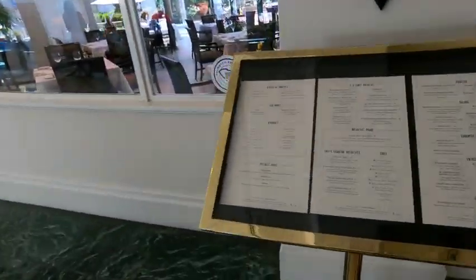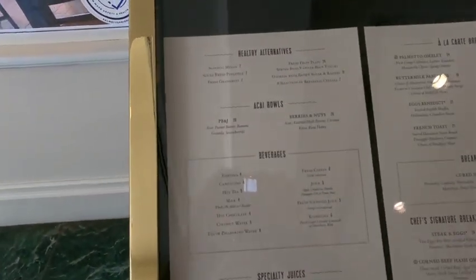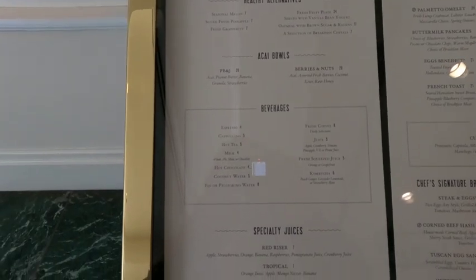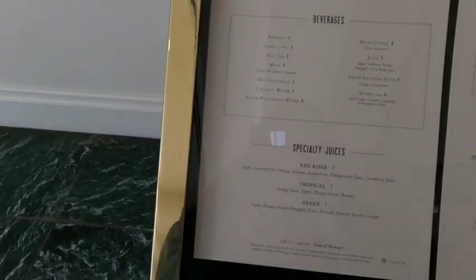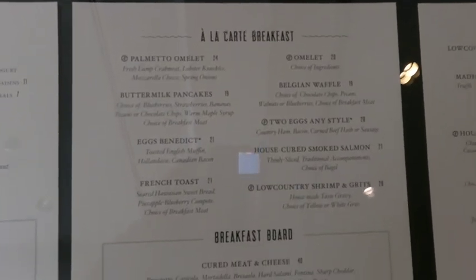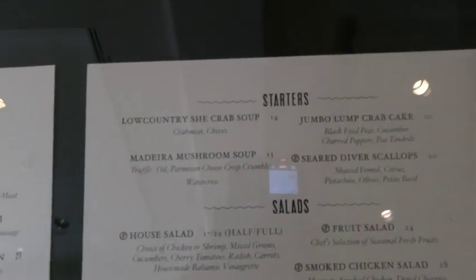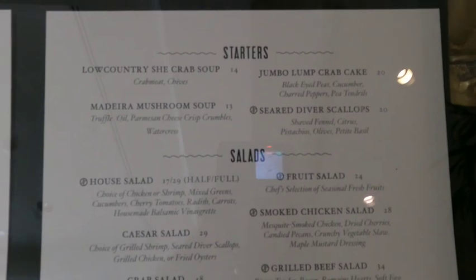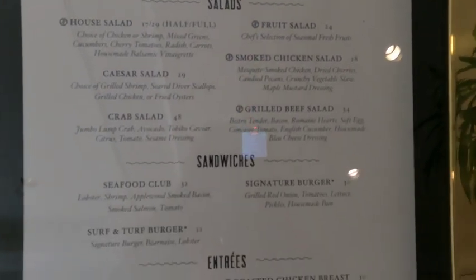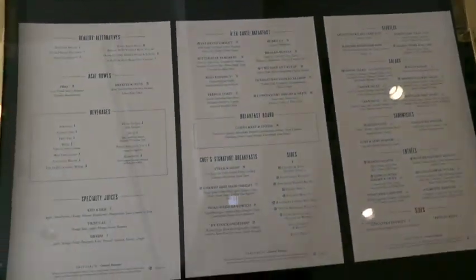Here's the menu. It's kind of hard to see, but we've got acai bowls, plenty of coffees and juices, a la carte breakfast, signature breakfast. It looks like we're moving on to lunch over here. Some starters and salads, sandwiches, entrees, snacks. It's pretty good.